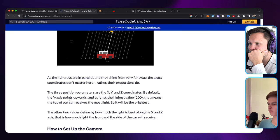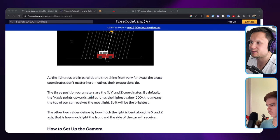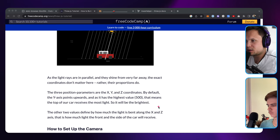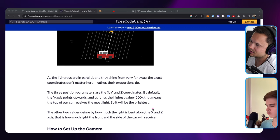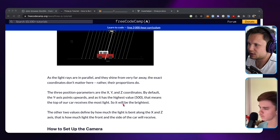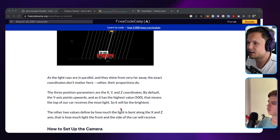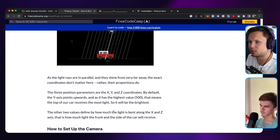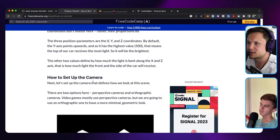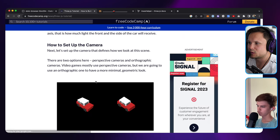For the default, the Y axis points upwards, and it has the highest value. The Y has the highest value of 500. And that means the top of our car receives the most light. So it will be the brightest. The other two values are defined by how much the light is bent along the X and Z axis. That is how much light the front and the side of the car will receive. Okay, makes sense.